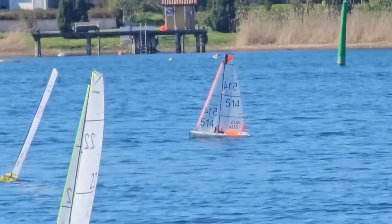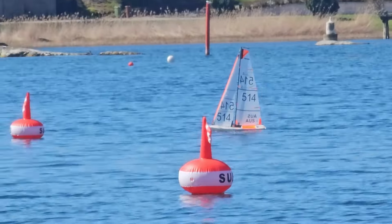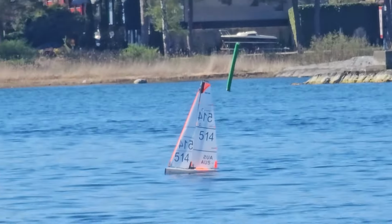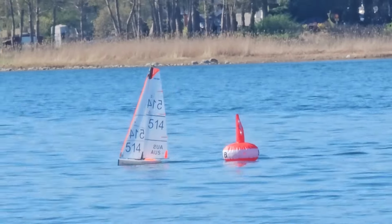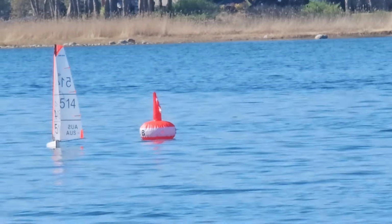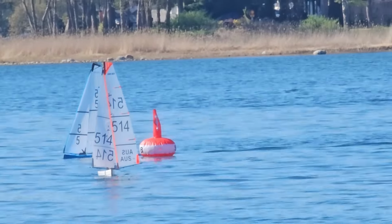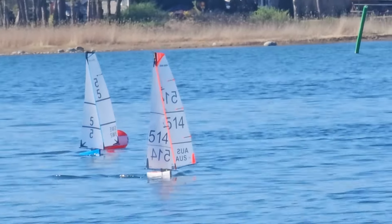But 90 sailed a strategically good race, apart from making a mistake of going to the right-hand side of the course on the second upwind leg. You can see here also what 514's strategy has been. There was more pressure on the downwind leg on the near side, near to the camera.